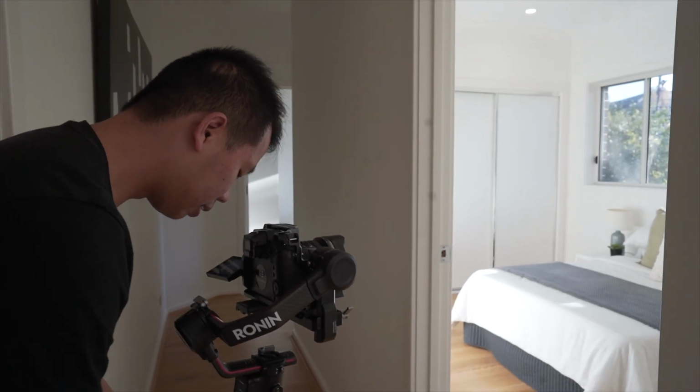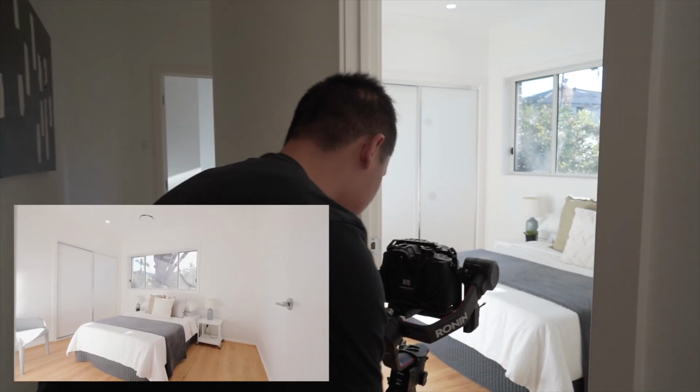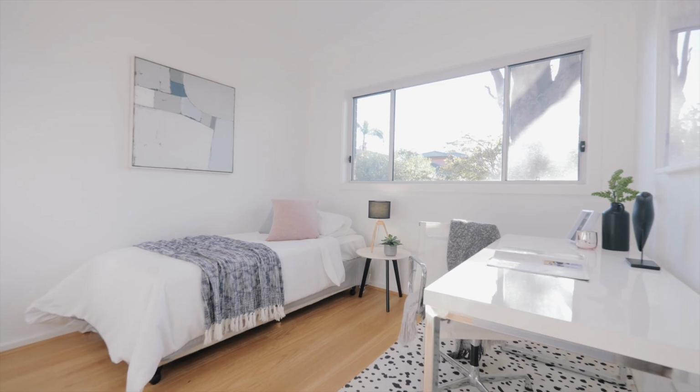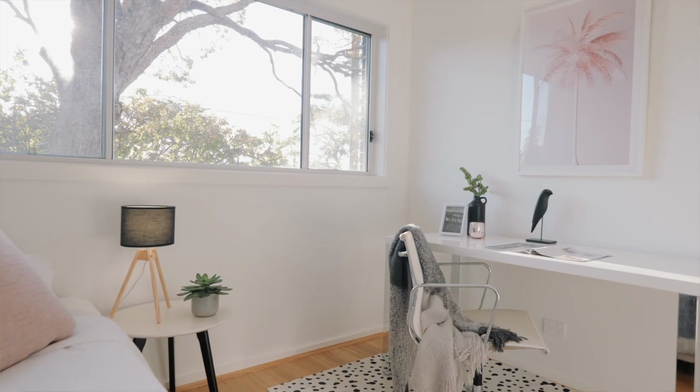Same thing again, like the previous bedroom, I'm just walking in through the doorway and going towards the pillows. If the sun is streaming into the room, make sure to get a sun flare.